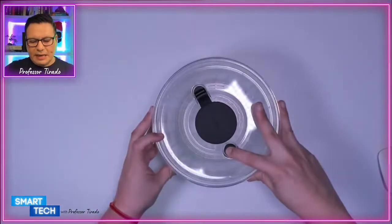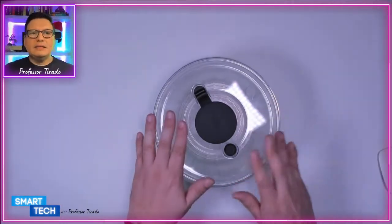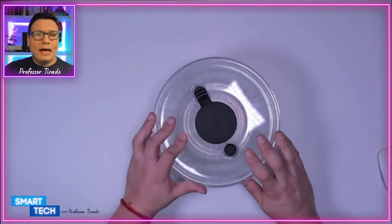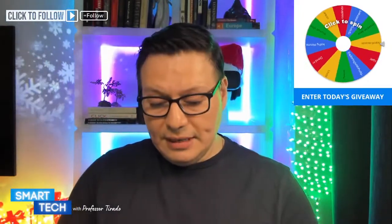And if you wanted to, you could just stop. And that's it. So if you were thinking about something that allows you to easily take all the water out of your products, then this is something to consider picking up or adding to your shopping cart. Again, this is available for $29.99, has over 20,000 ratings, 4.5 stars. This is by OXO Good Grips, in case you were thinking about adding something like that to your shopping cart or to your wish list.